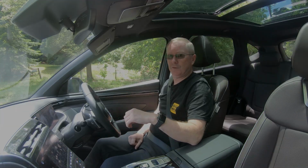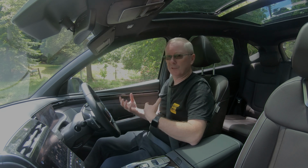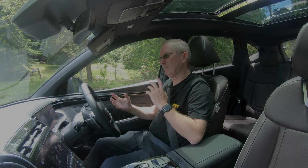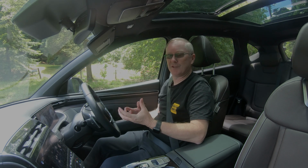So let's go and take this Tucson diesel for a drive. Find out what it's like. Is it noisy? Is it quiet? What's the fuel consumption like? What's the handling like compared to the petrol version? Because obviously you're spending a little bit more money to go to the diesel model. So we need to find out whether it's actually worth that extra spend.